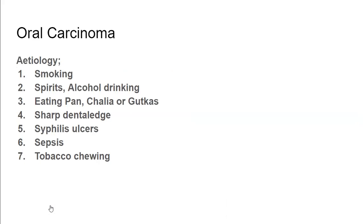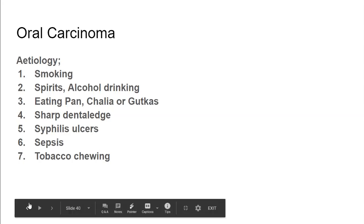The books are mentioning multiple Ss, 5 or 6 Ss, just to give you a good mnemonic, which include smoking: cigarette, cigar, whatever, shisha, spirits, alcohol, and there's a combination of the two. They multiply geometrically, and the chances of getting malignancy are multifold, not only double. Then pan, chalia, gutka definitely affect and disturb the epithelium and cause changes in the epithelium, metaplasia, dysplasia, leading to frank carcinoma. Sharp dental edges, of course, will make trouble.